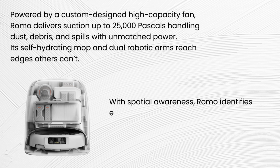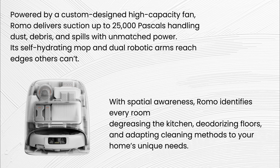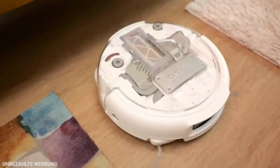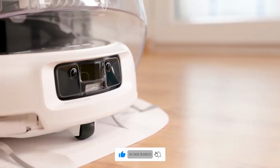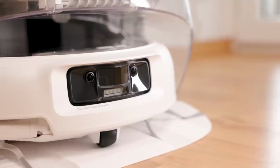With spatial awareness, ROMO identifies every room, degreasing the kitchen, deodorizing floors, and adapting cleaning methods to your home's unique needs. When it's done, ROMO returns to its self-cleaning base. Using 4 high-pressure jets and a large suction port, it stays spotless, offering up to 200 days of maintenance-free operation.